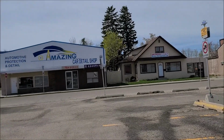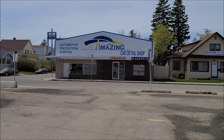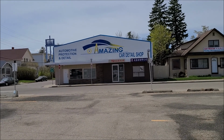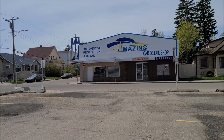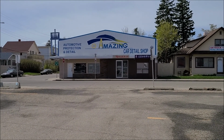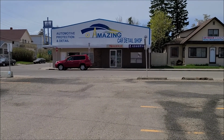But I do remember the Shine Factory was right here. Now it's not here. It's called the Amazing Car Detail Shop. I wonder if they're amazing. I can't afford a vehicle, so I don't know. I remember the Shine Factory, just how it stood out. What happened to the Shine Factory? If you know, I missed the Shine Factory, just how it looked.